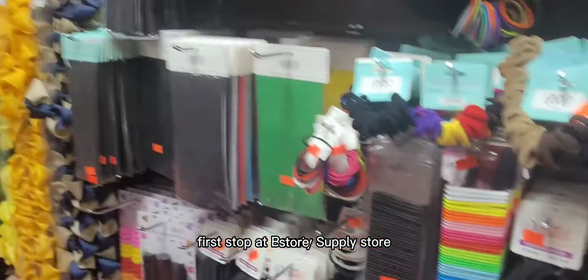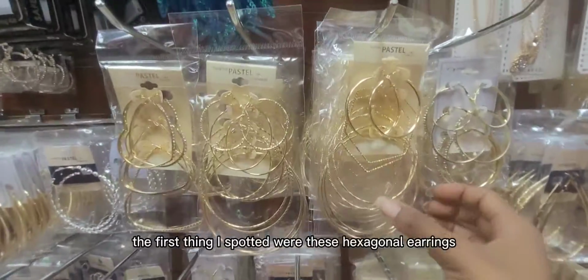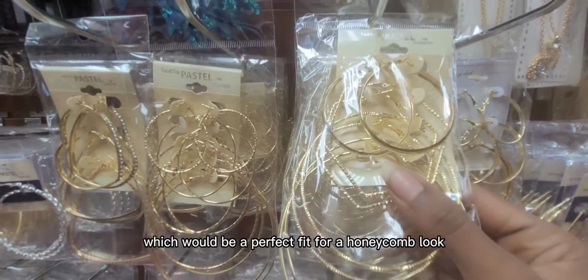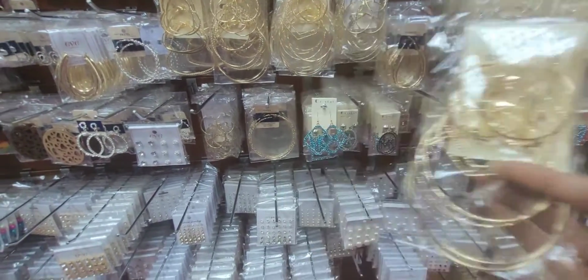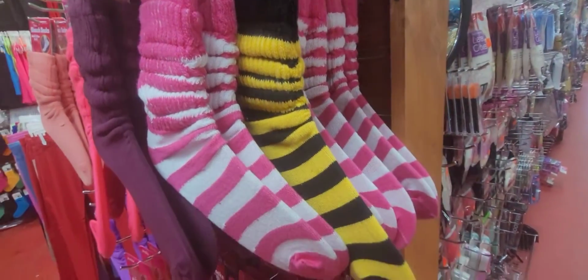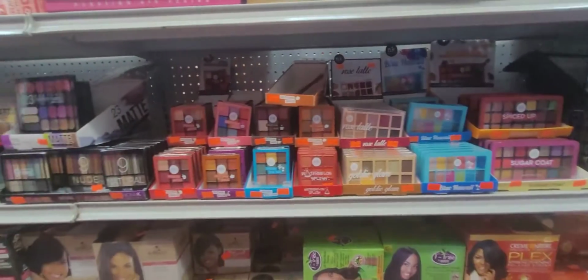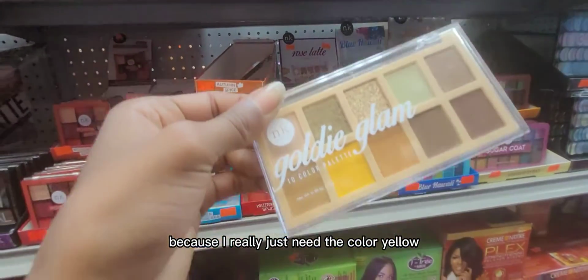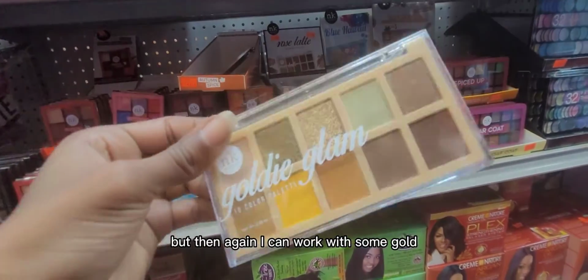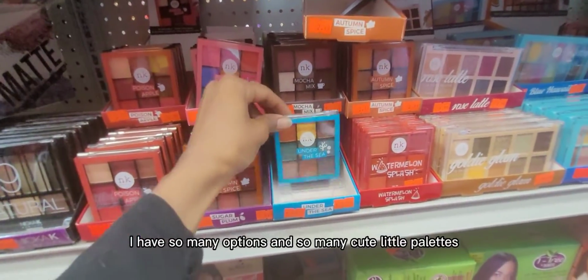First stop, a beauty supply store. The first thing I spotted were these hexagonal earrings, which would be a perfect fit for a honeycomb look. I was very tempted to get these socks. Ooh, this one would have been so good for a ladybug look. I think I might get one of these, because I really just need the color yellow. But then again, I can work with some gold. I think I still have some gold eyeshadow. I don't know. They have so many options and so many cute little palettes.